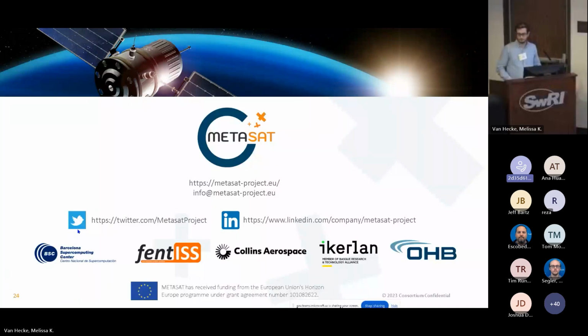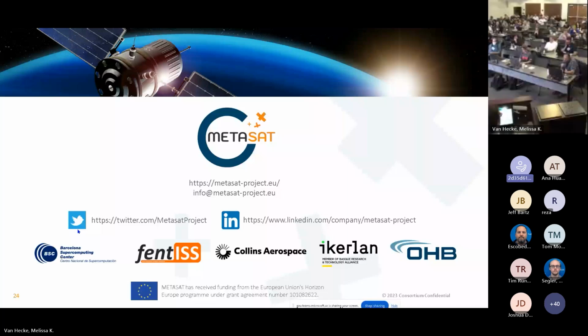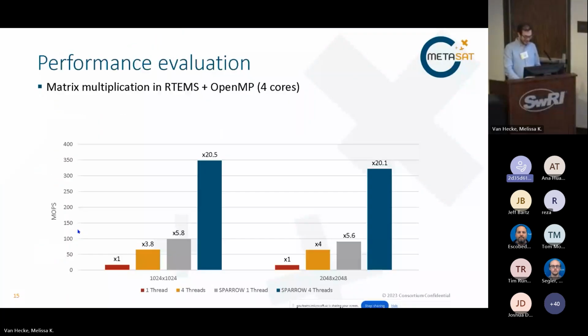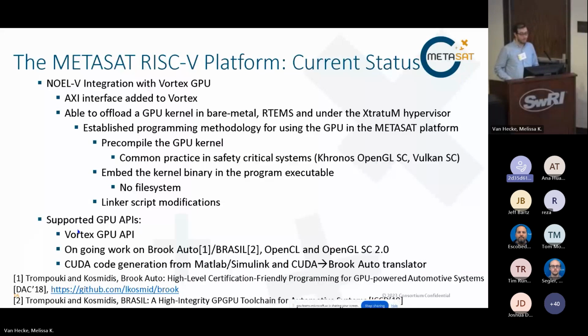Could you share how the naming process went for your GPU toolchain? The Brazil? Yeah. They like the name, so I suppose it's coming from over there. So yeah, let me find which one was the slide. Yeah, this one. So there is this language which is called Brook. Brook was a project started in Stanford back in 2004 when people realized that GPUs were powerful enough.